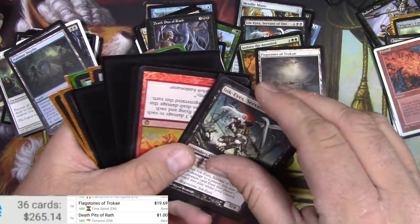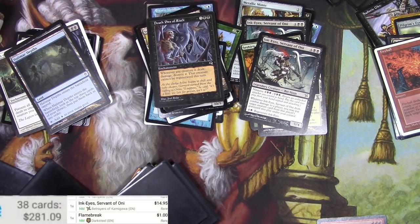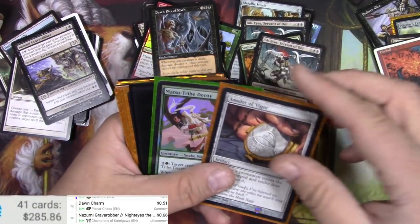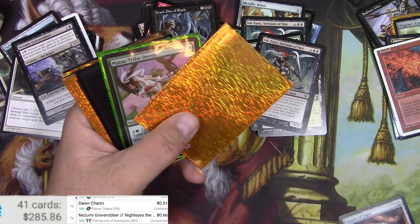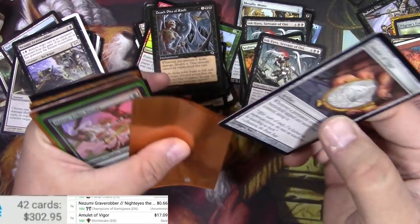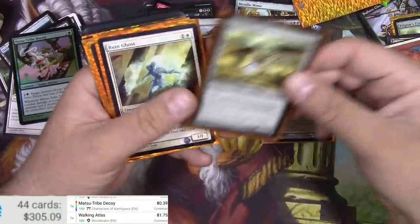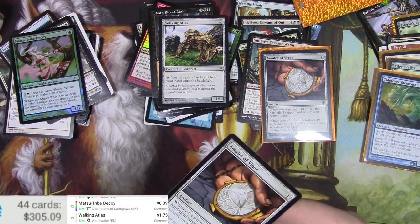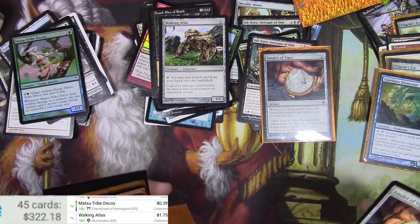Another Ink Eyes. Amulet of Vigor. Ooh, like near mint condition. $17. Man, that's nice. I'm gonna put it right back in the sleeve, actually. So, hey, another amulet. Very nice. Perfect near mint condition right here. Ba-bing.